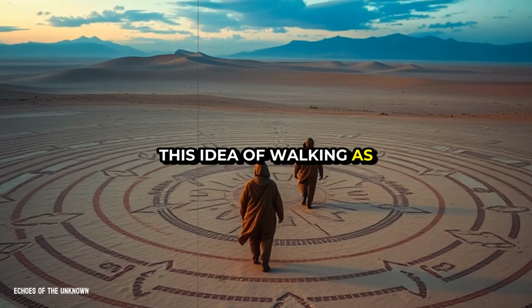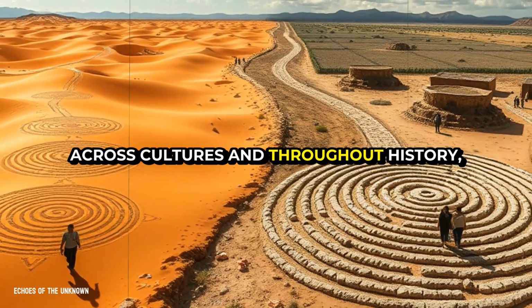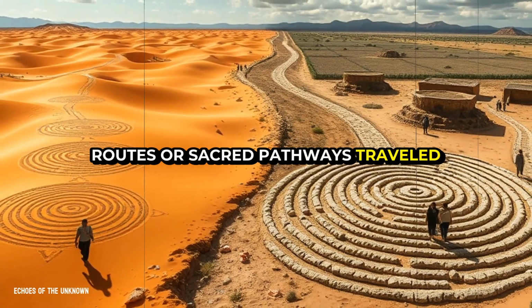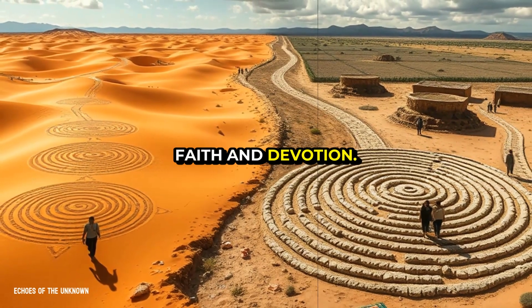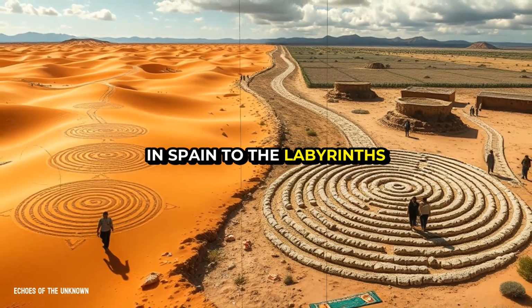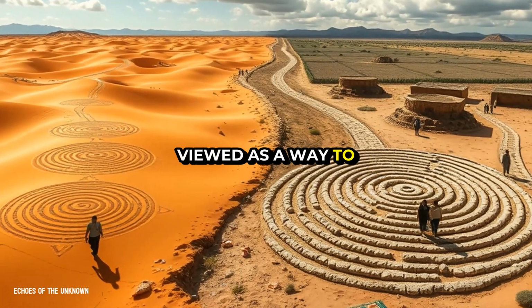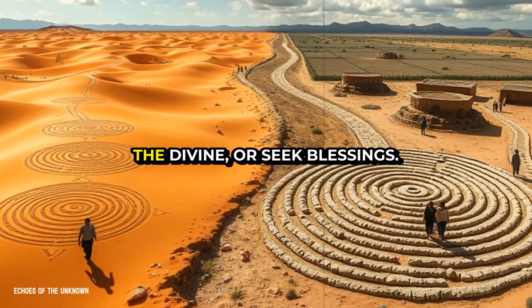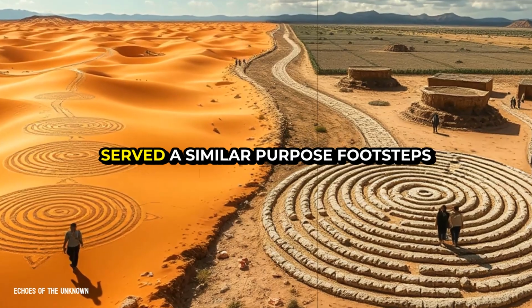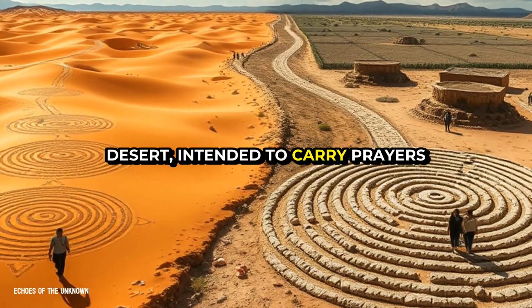This idea of walking as a spiritual act isn't unique to the Nazca. Across cultures and throughout history, we see examples of pilgrimage routes or sacred pathways traveled by believers as symbols of faith and devotion. From the Camino de Santiago in Spain to the labyrinths of medieval Europe, walking a specific path has often been viewed as a way to purify the soul, connect with the divine, or seek blessings. The Nazca Lines might have served a similar purpose, footsteps of devotion etched into the desert, intended to carry prayers directly to the gods.